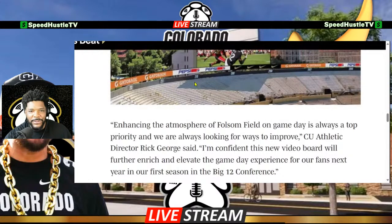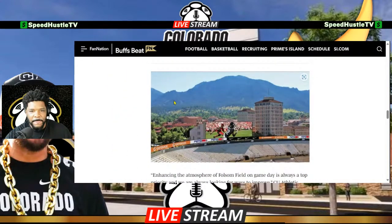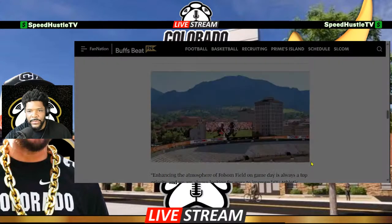Let me save this image and show you guys so y'all can see it a lot better while I go through it. Here's the overlay of what it'll look like. Oh man, they won't let me do that one. Hold on. I'll share it this way. Somehow we'll get it.